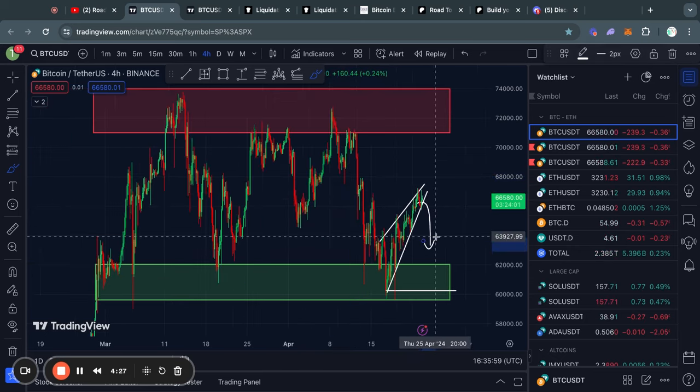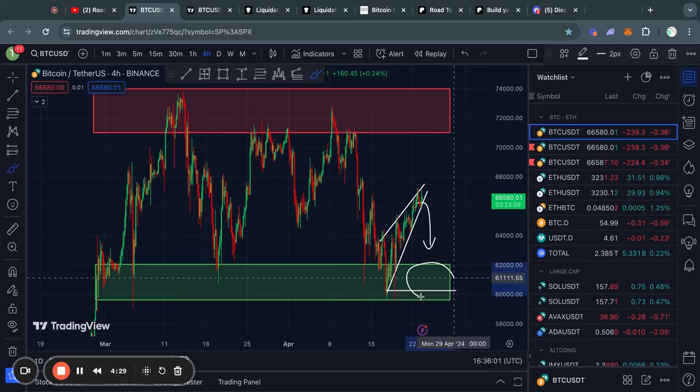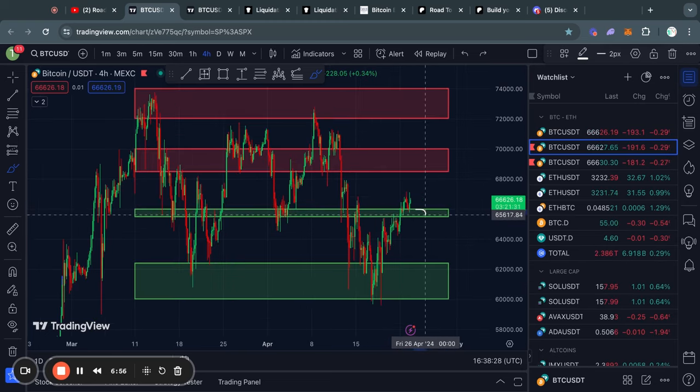However, in the case that we do break to the downside, we will just fall right into this massive level of support from about $62,000 all the way down to $60,000. However, in the short term, we also have this smaller level of support right below the current price action from about 66 down to 65,500 US dollars.